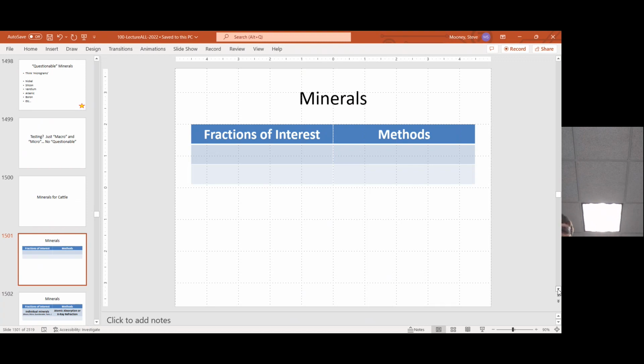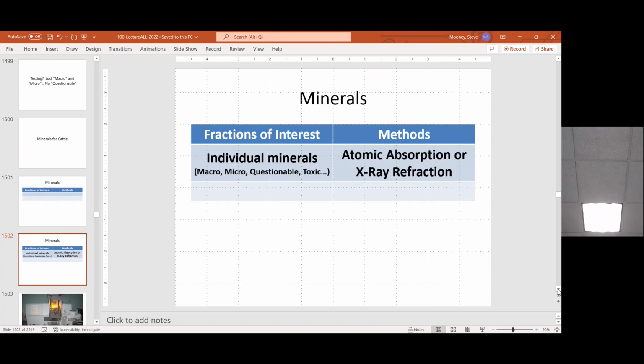So minerals for cattle. Let's take a look at things. So we have the fractions of interest. And how do we get those measured? So the first thing we start with is the individual minerals. And we can set atomic absorption or X-ray fractometry machine where we put together a solution of minerals. So usually we go through and we digest the feed in a graduated cylinder. It's called a hot flask. It's set to a certain amount. And then we measure the minerals that are in solution.